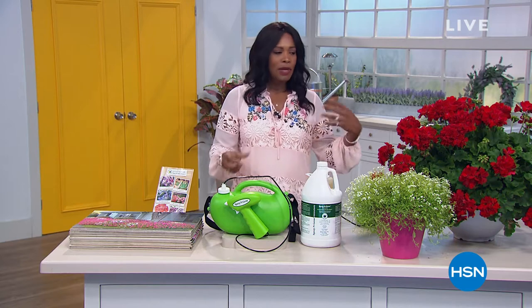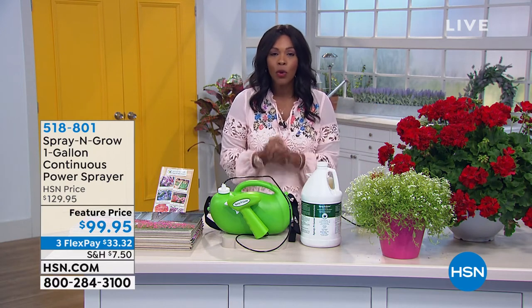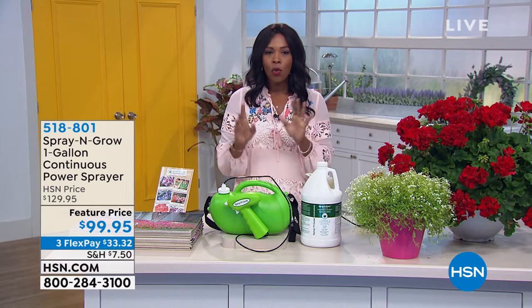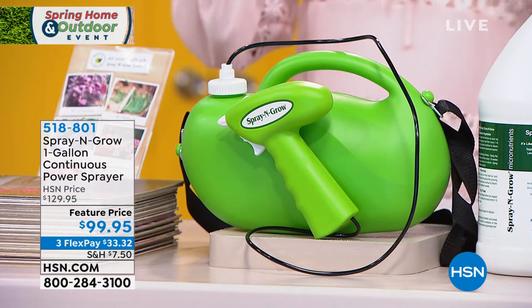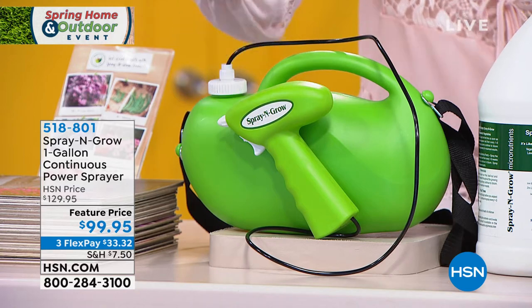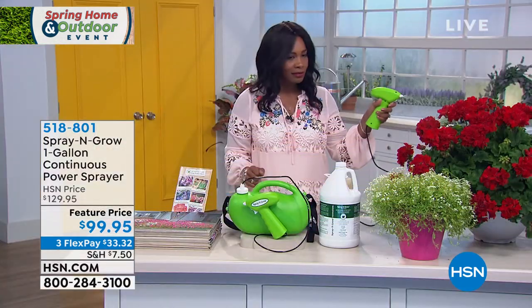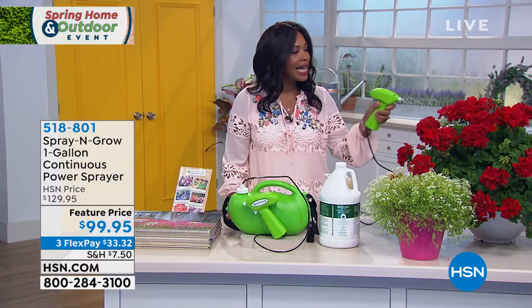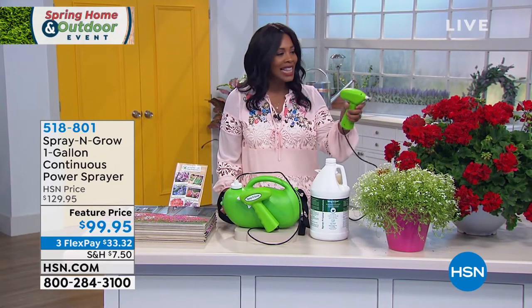So we're going to turn our attention to our plants, our flowers, and we've got an easy way for you to really nurture them and nourish them, and that's with Spray and Grow. What you're going to get, and we'll give you a full presentation, is the 1 gallon continuous power sprayer. What I love about this is that it's effortless, continuous spraying. No hand fatigue where you're constantly having to pump the spray. You don't have to keep constant pressure on the trigger, you just spray. I'm not pumping anything. My hand is not tired. I'm just spraying. It's that simple.